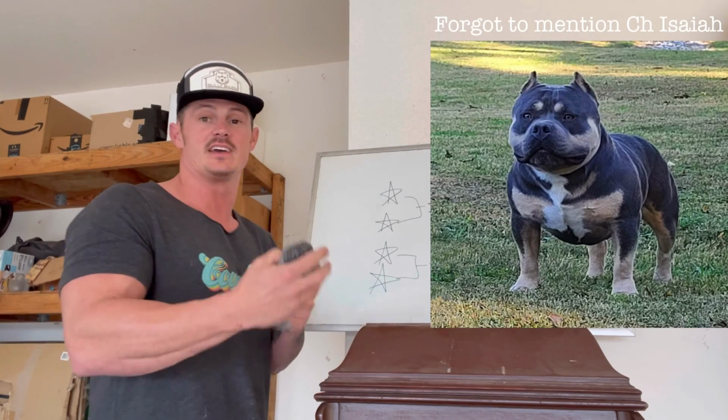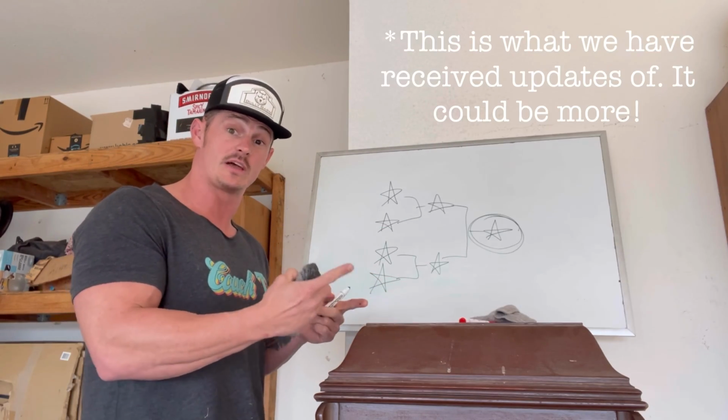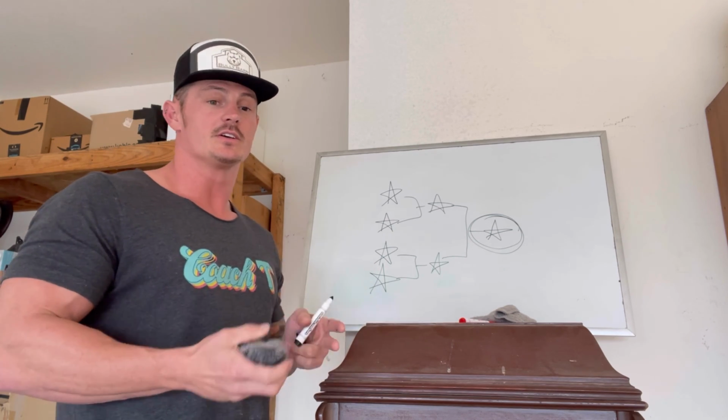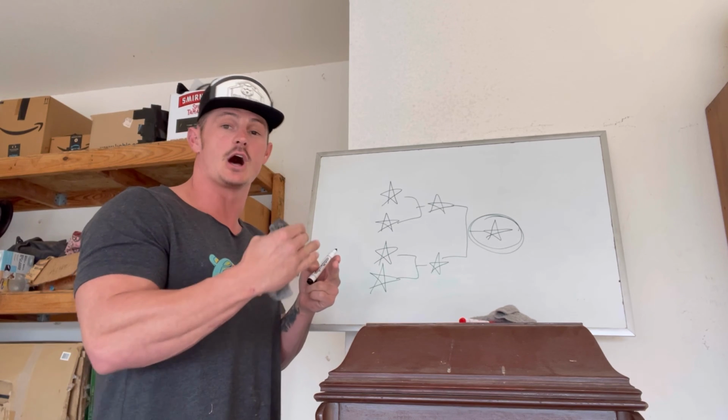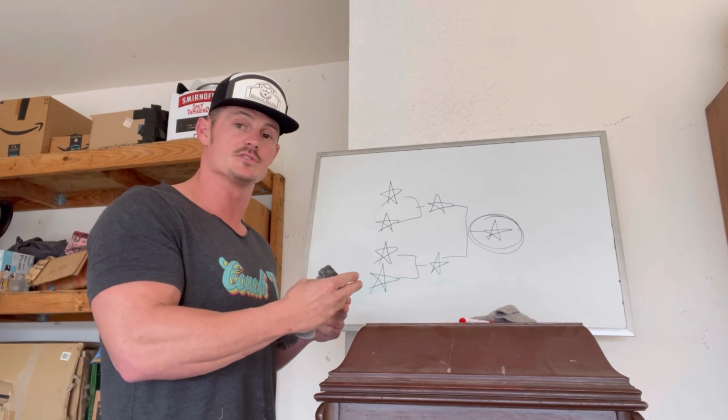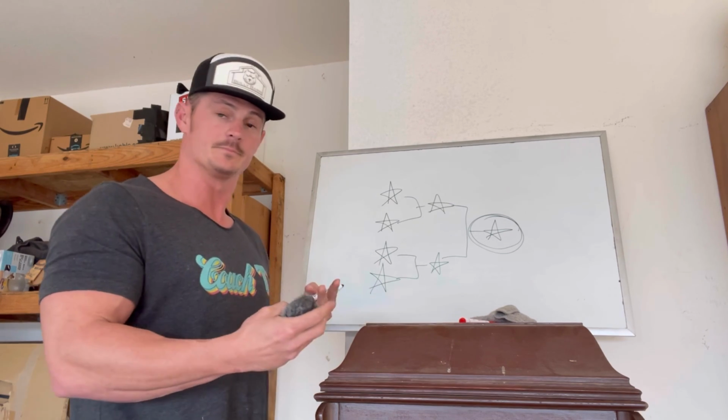So 3 dogs off that litter were super badass. Awesome dogs. But I fit all those dogs that I'm talking about that I produced off that one litter, fixed every one of their flaws. So if you breed accordingly, that's what this is all about, is upping your chances of producing a better quality dog that doesn't have the flaws that you currently have in your yard.